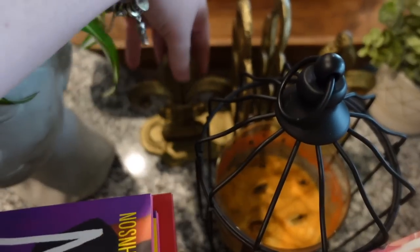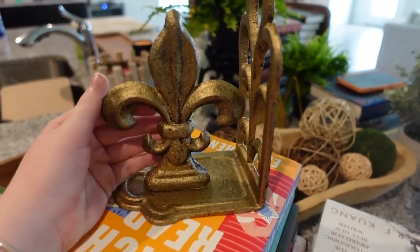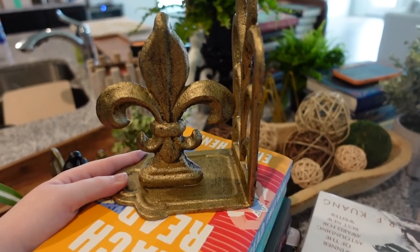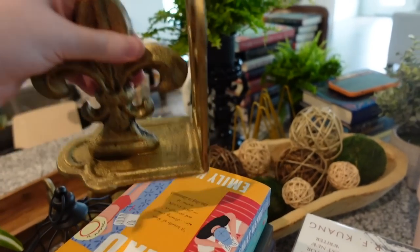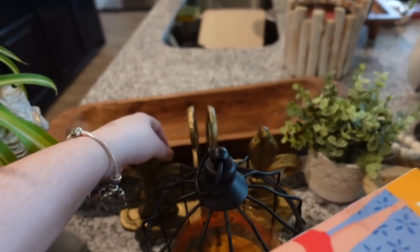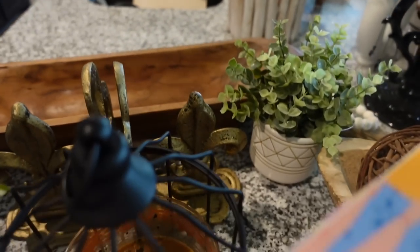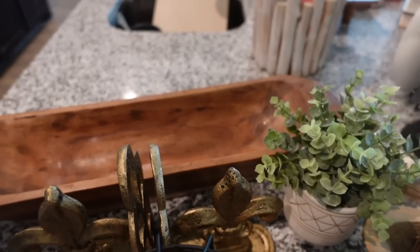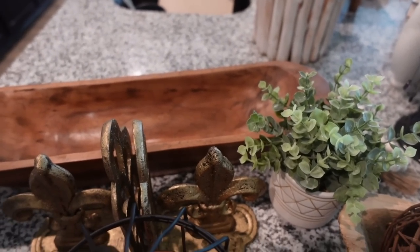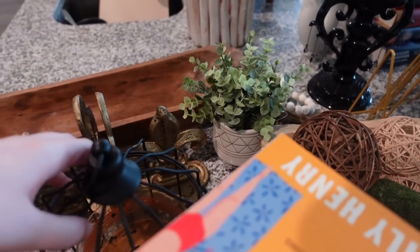Then I ordered these fleur de lis bookends. Don't think I said that remotely correctly. These are heavy, so that's nice. I didn't think they were gonna be that heavy when I picked the box up, it was quite embarrassing. Then I have this wood thing that I got from Target, and we were using it on the entry table in the old house, but now we have another one that I like better over there. So I was like, what am I gonna do with this? Put it on a freaking shelf.